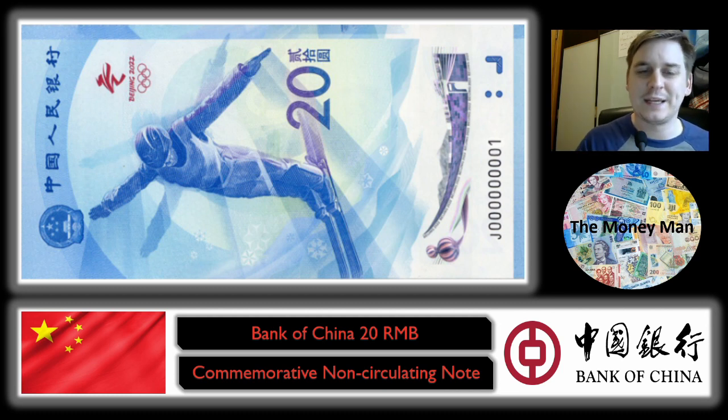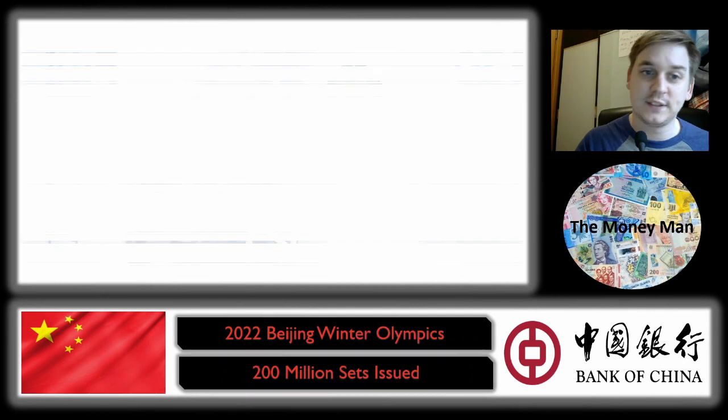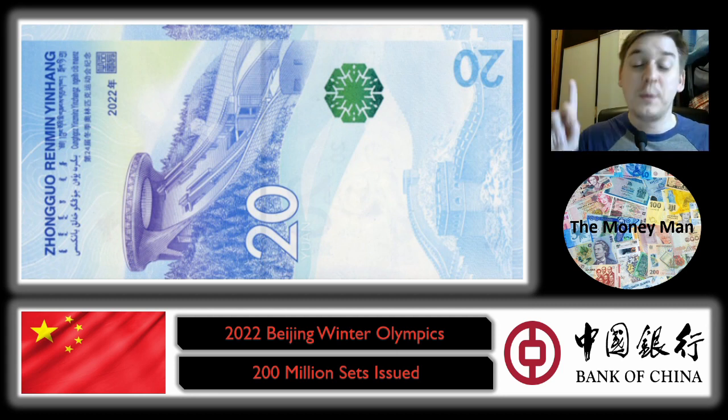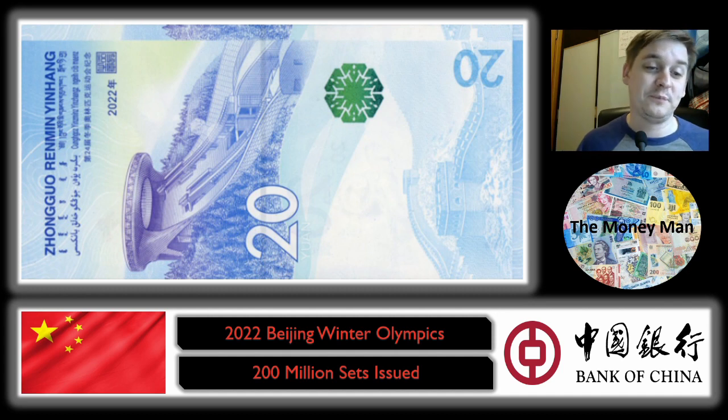So let's have a look at the next side of the note, and you can see here we've got a ski slope and the Great Wall of China. Now, okay, you could argue that it's pretty simple, it's not that exciting, but I think it's a pretty cool note. It kind of just looks like the 20 Hong Kong dollar bill to me. However, the fact that it's paired with a polymer note makes it way more interesting. Now, you've probably noticed at the bottom of the screen it says 200 million sets have been issued.